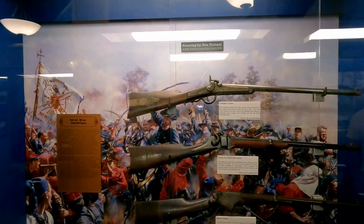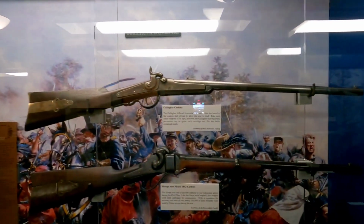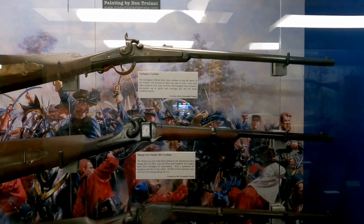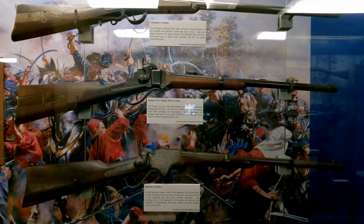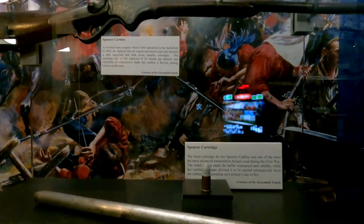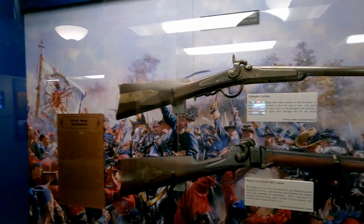Display of the different carbines that were used mostly by cavalry units. The Gallagher carbine, the Sharps, and the Spencer carbine. Spencer used a metallic cartridge, which was very cool for the time.